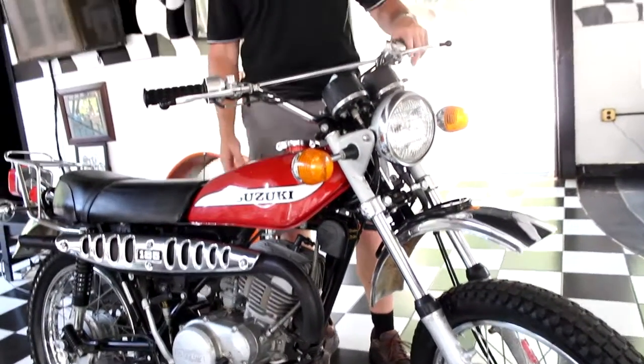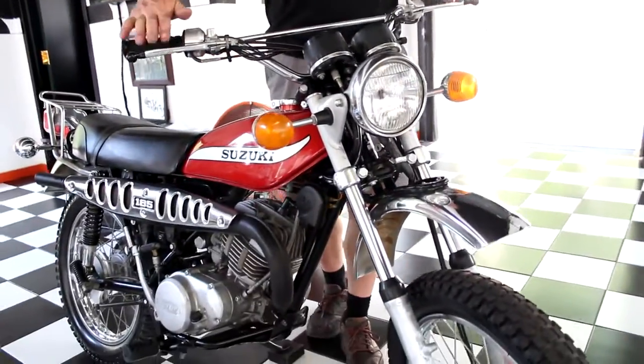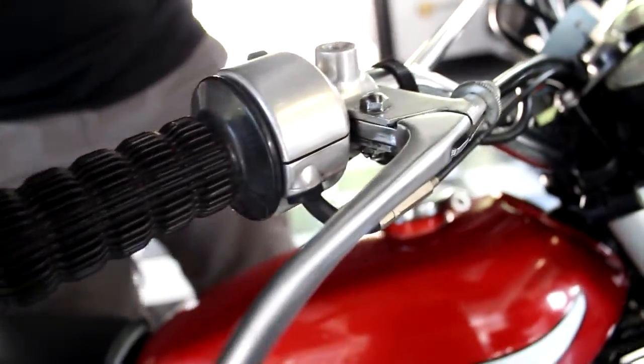And you can cruise along all day long, 45, 55 miles an hour on this bike in high range. Again, brand new levers on it. The original Suzuki branded grips are in mint condition. 2,892 miles showing on the odometer.